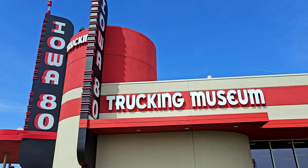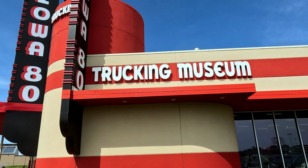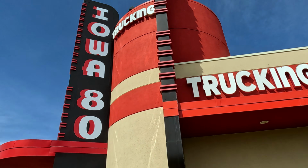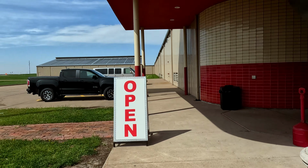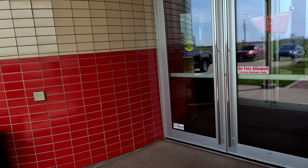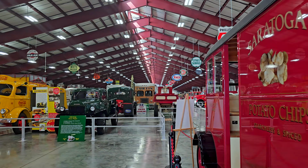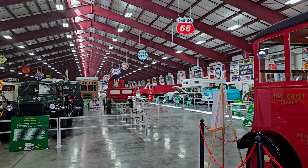Thanks for being here. One of the many things you can do when visiting the Iowa 80 truck stop is to go into the Iowa 80 Trucking Museum. It houses the collection of Bill Moon, the founder of the Iowa 80 truck stop. Within its walls, visitors encounter a treasure trove of rare and one-of-a-kind trucks, some dating back as far as 1910. Look at the size of this place. Who doesn't like trucks?